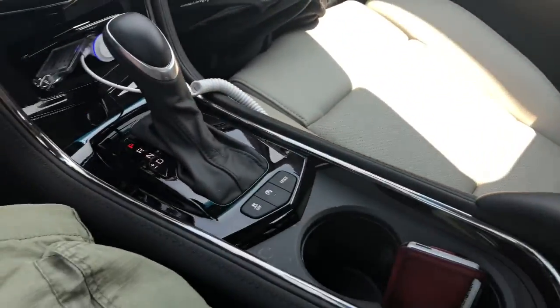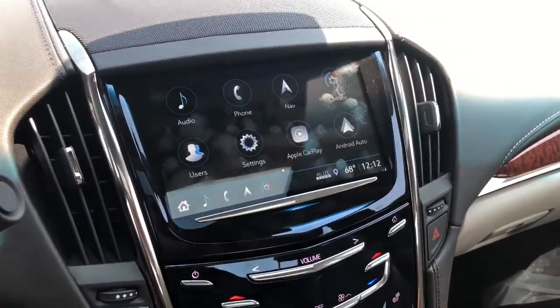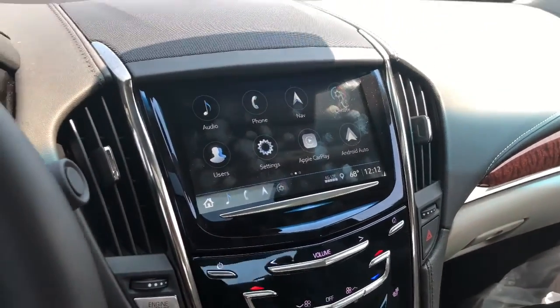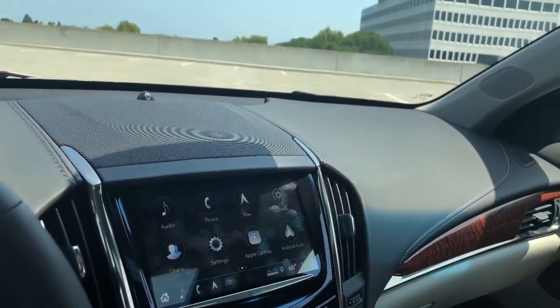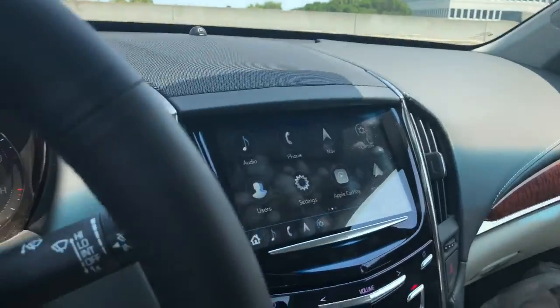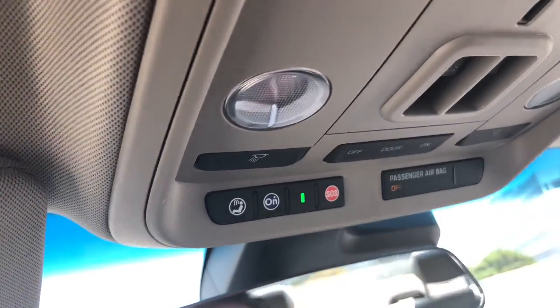Cup holders, standard fare. Seats are super comfortable. I really like them. They have a little bit of an adjustment here for the headrest. So I have the central controls right here for radio, navigation, and climate, all integrated into the touch panel. Pretty nice. Sunshine, at certain angles, is not so good, but other than that, all right. And then up here, of course, we have controls for your OnStar and reading lights and things like that.